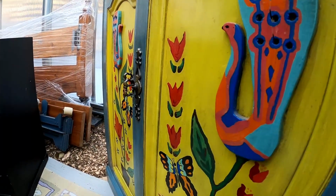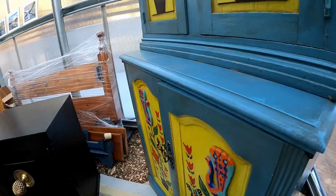My grandpa built these wooden pieces that my grandmother painted in the 1950s or 60s. I'll paint the backs this summer when I paint the potting bench.